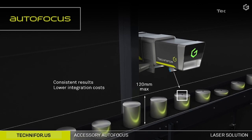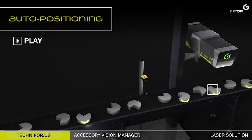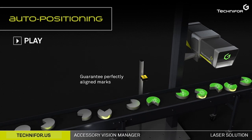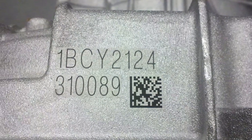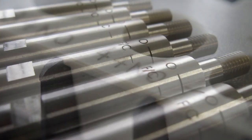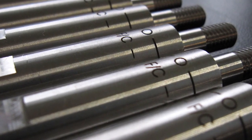You don't even have to place them all in the same way. The feature called our auto positioning will take care of that. The system recognizes your part position and orientation and will adjust the marking area accordingly. In a manufacturing environment, not every part of the assembly line will come out in the same place as the previous one. Technifor lasers will recognize that and accommodate for this. No matter what, your marks are always tremendous and beautifully aligned, and you don't need to stop the presses to recalibrate. Oh, wow. That is very helpful.